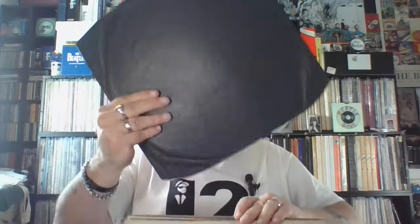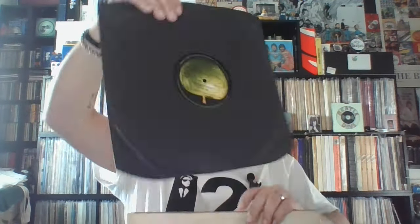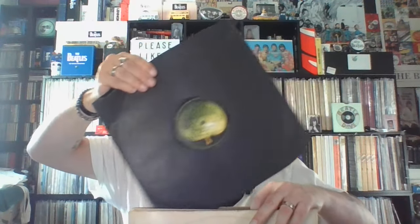Top loader means it goes in the top. That's all a top loader means. Later copies from around 1970-71 would be side loaders, so you'd put them in like that, but they would still be numbered. Some of them can be worth quite a bit.